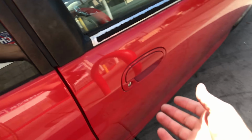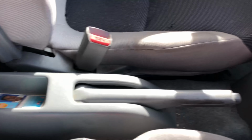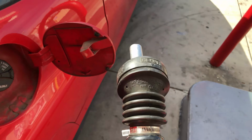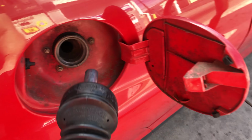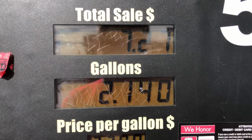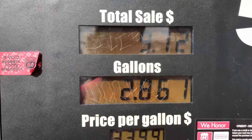Oh shit! Must be a button somewhere in here to pop the fuel. There we go. Okay. One of the nicest parts about this car, regular. Tank's basically empty, so we're gonna see how much it actually ends up using.